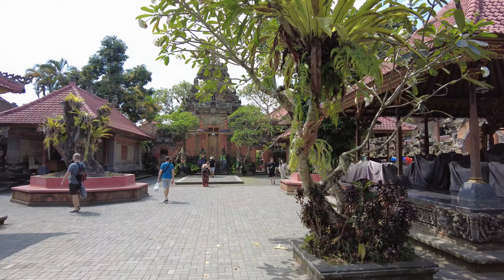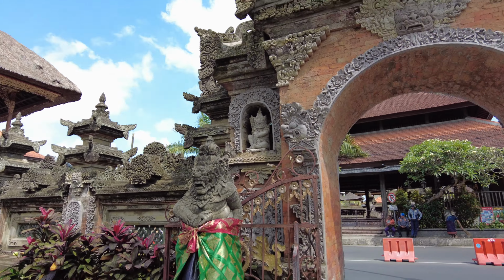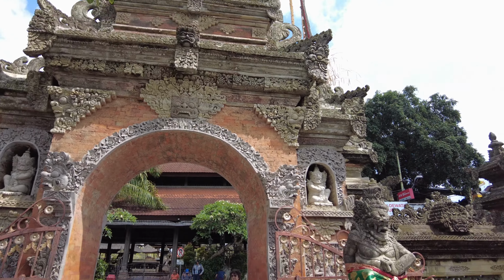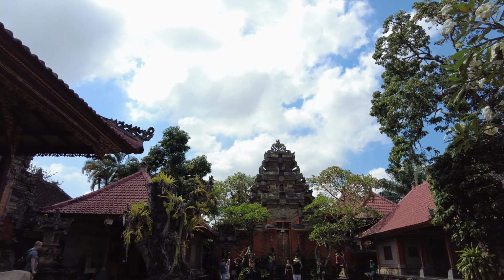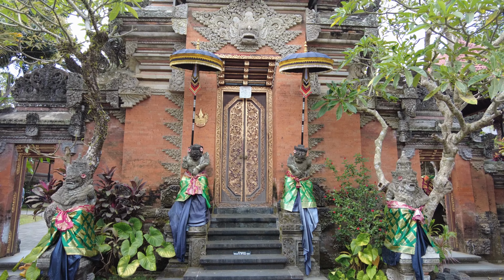We then headed to Ubud Palace, which is probably one of the most famous places in Ubud itself. It is very central and it gets very busy. So again, head there early, beat the crowds. Again, it's completely free to enter. It's great to get some photos, but we spent about half an hour just looking around the temples, making our way around before we went on to our next stop.